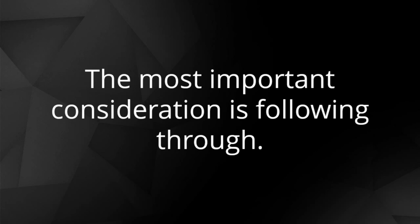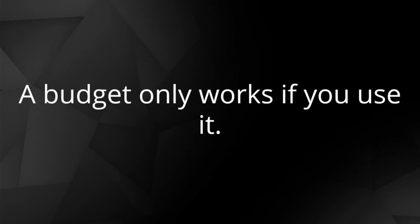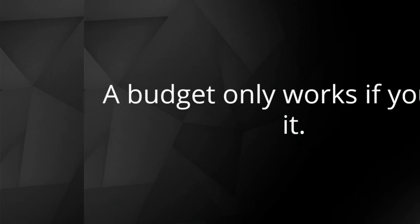The most important consideration is following through. Find a budget planning tool that is not only easy for you to set up, but is also one that you'll use every day. A budget only works if you use it.